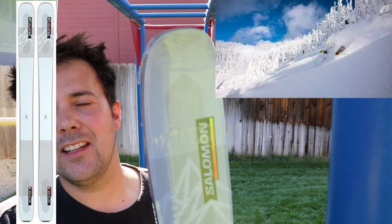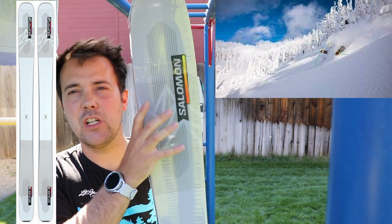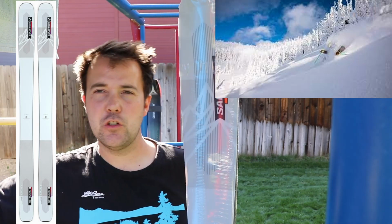And the reason I didn't get it is just from looking online at the shape of it. The shape on the QST blank didn't have that kind of second bulge. It kind of looked more uniform in width. And I really liked the design of that bulge with the ski in its turn shape, right?